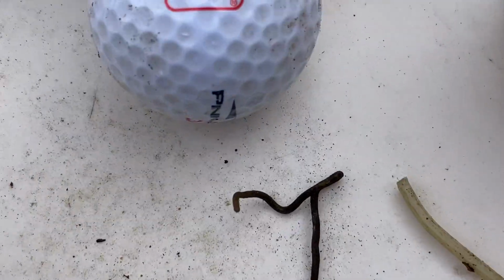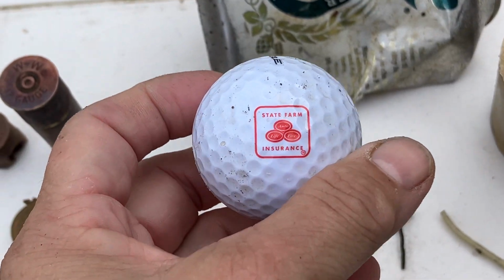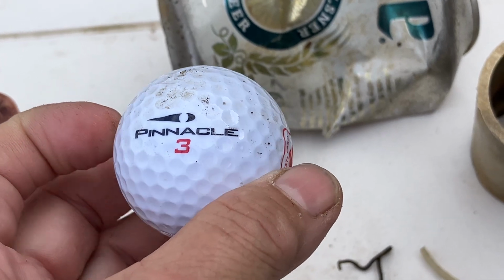And then, this is always funny. We always seem to find golf balls. And look at here, State Farm Insurance. And it looks like it's in pretty darn good shape. Pinnacle 3.